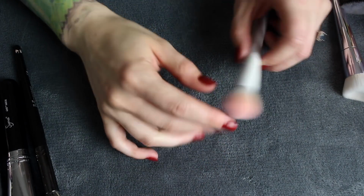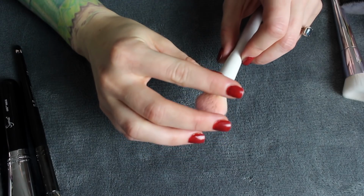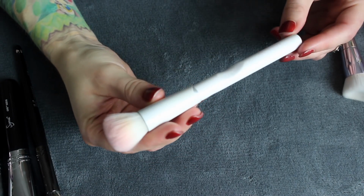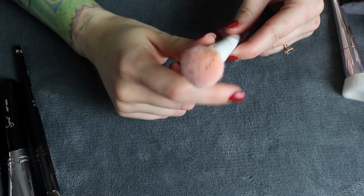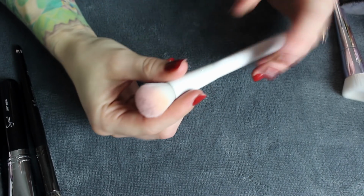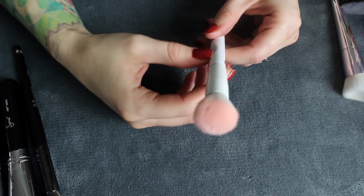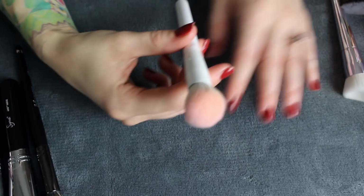I plan on decluttering all of my natural hair brushes, I think. This one is from Crown Brush. I don't know what the style is because it doesn't say, but similar idea. It's just a small Kabuki style brush. It's more dense. This one works good for concealer as well. I'm just going to keep this one on deck as well.